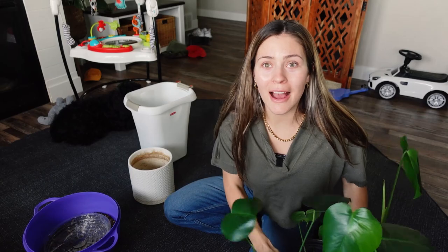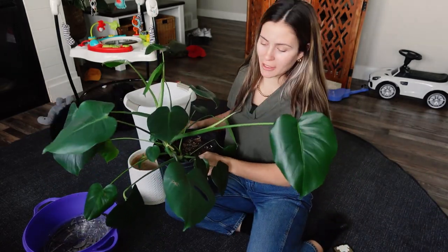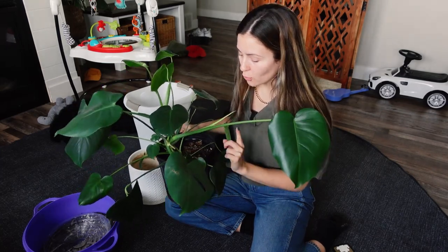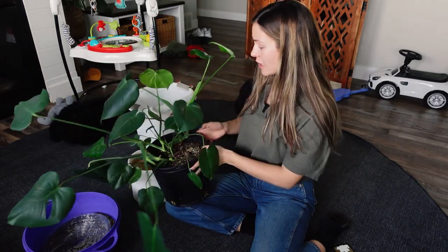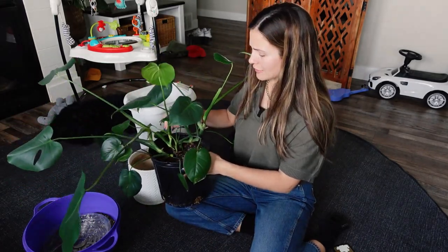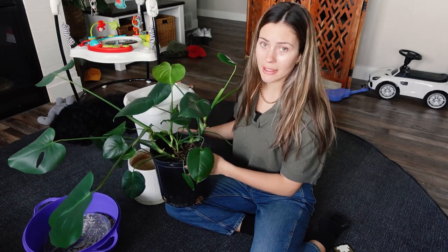Here I have my big box store sport variegated Monstera. The thing about this Monstera though, is that there is only one section that has the variegation. I cut the rest of it off. So I just think I want to separate that section from the rest of the plant. So that's what I'm going to do.